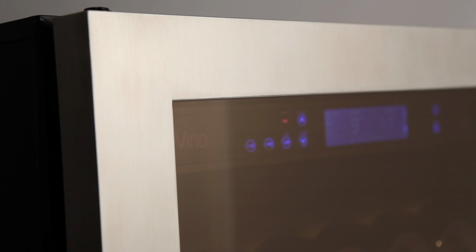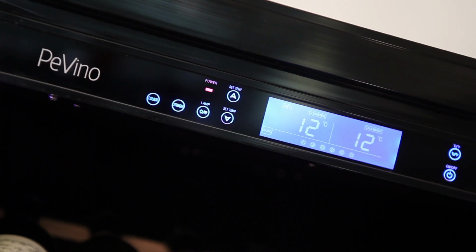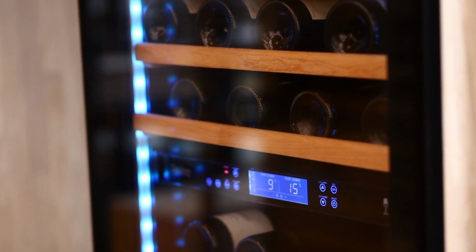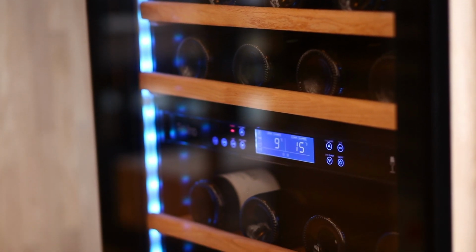The single zone cabinets are perfect for storage over time at a given temperature. And the dual zone cabinets are ideal for keeping the wines at serving temperatures.